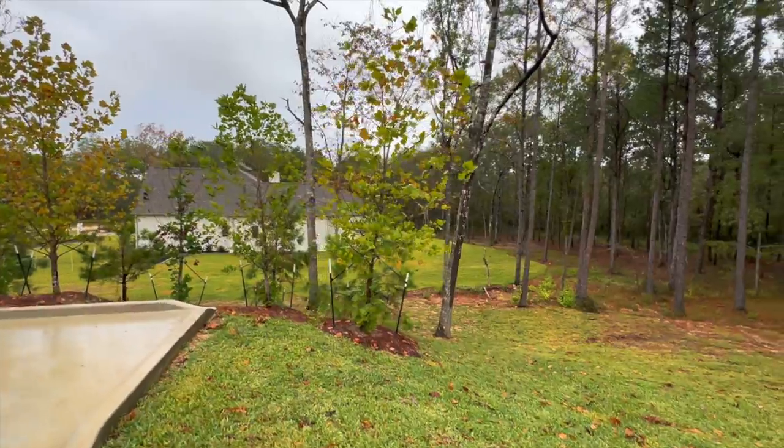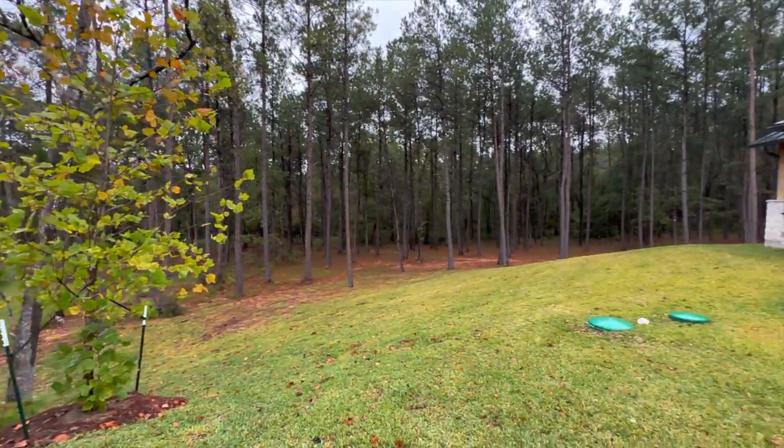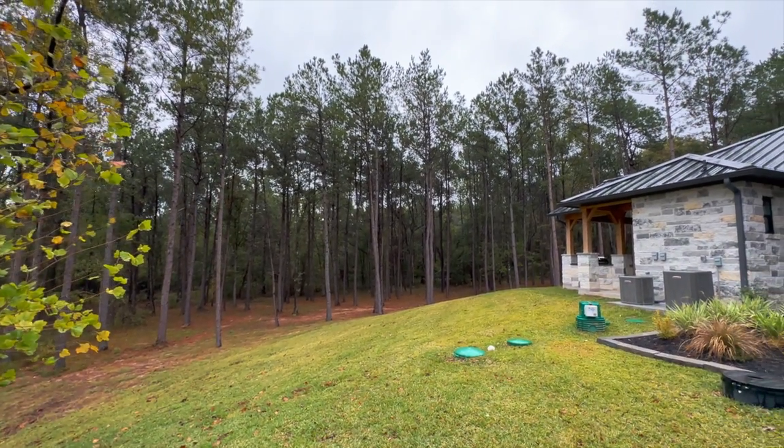Had to back away pretty far from the house because the music is playing outside. And yeah, it is a rainy day out here, y'all.